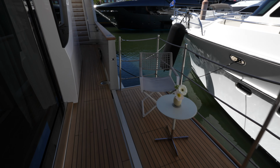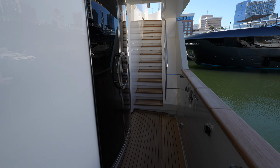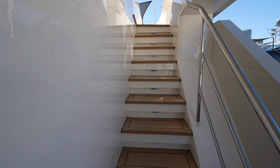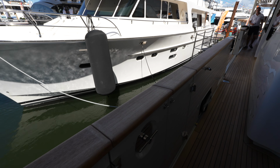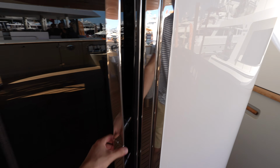But then you can access the forward deck directly from this side. Earlier, I know we had to go inside and then outside, but just so you know, for ease of getting around, you can fully access that upper deck and the forward deck directly from one path. You don't have to go inside then out. And then it's hidden nicely, but direct access to the engine room is through this door.